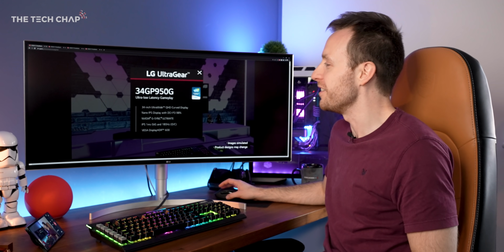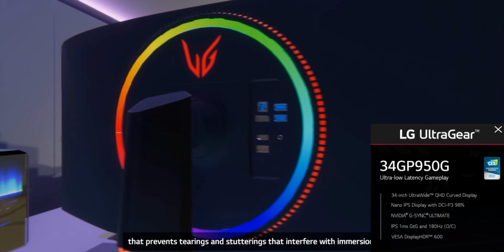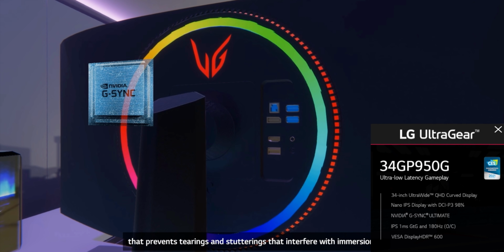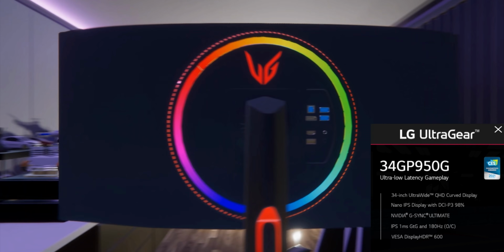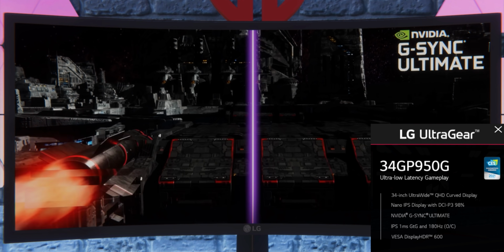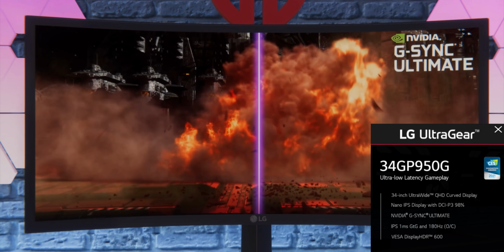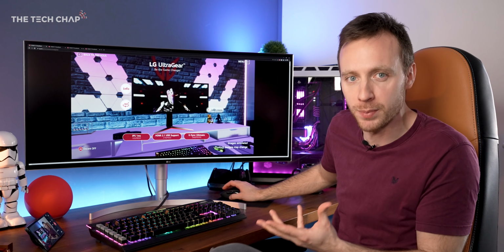Finally, we're also getting a new ultra-wide gaming monitor, the 34GP950G. Catchy names, right? 34-inch Quad HD, G-Sync Ultimate, which is pretty interesting, and that supports G-Sync at a higher range of refresh rates and also HDR, because we're getting DisplayHDR 600, 180Hz overclocked refresh rate, still 1 millisecond response times, and even still 98% DCI-P3. So across the board, whatever you go for, we're still getting really color accurate displays, which is quite nice to see.